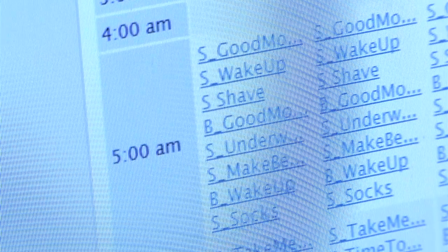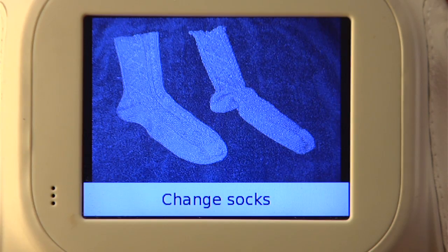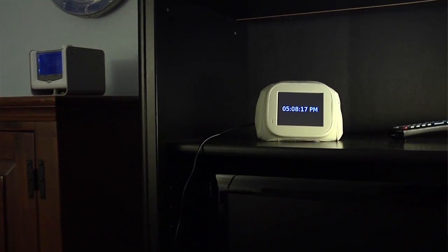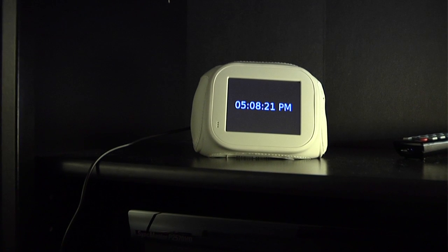So if in the morning, by a certain time that we pre-program into the system, they have not gotten a pair of socks out, the system will say, Stephen, you need to change your socks, or Brent, you forgot to change your undershirt. The device on which the prompts come out is a little computer box called a Chumby. And there is a picture that comes out, and it also verbalizes a sound file.